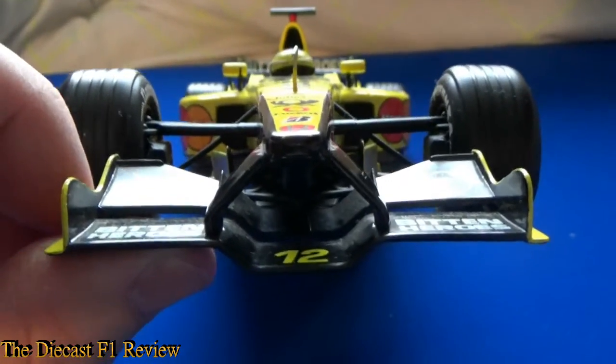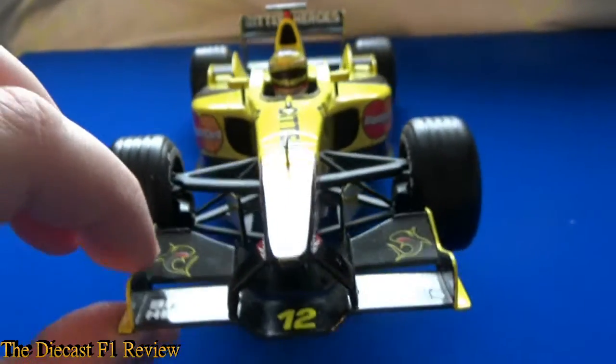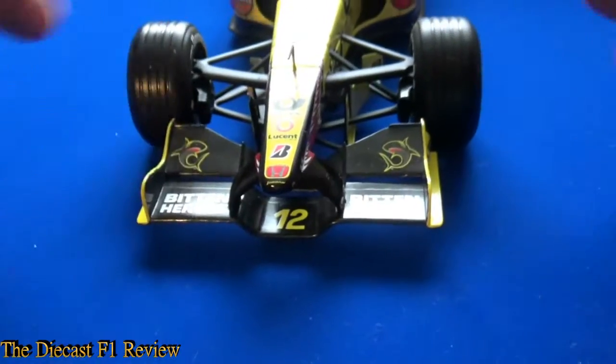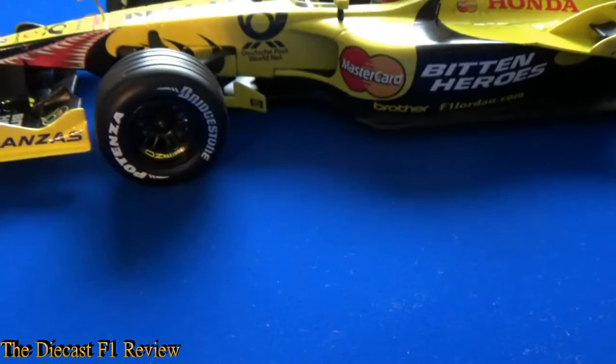The front wing design was copied by Benetton and Sauber throughout the year, and it just looked good. I think it was something to do with the rules making the chassis higher, so the front wings were changed in design.